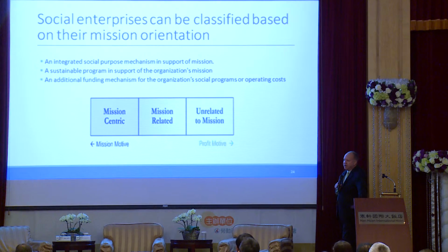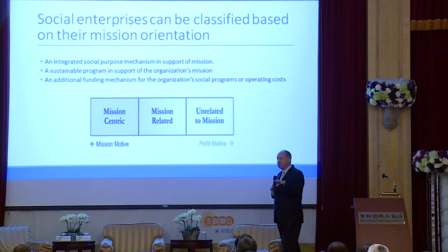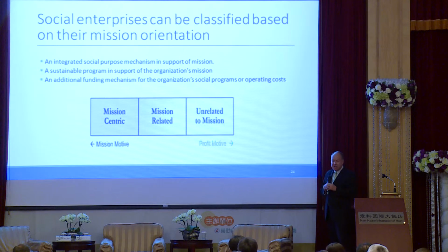So, some of the restaurants that I talked about, especially when we talked about Homegirl, it is definitely mission-centric because even though it is making money to operate their business, their social enterprise, really the social enterprise is all about how they're using a restaurant and baking to help pull these girls out of gangs, give them purpose in life, give them support and counseling and nurturing and developing skills at the same time.